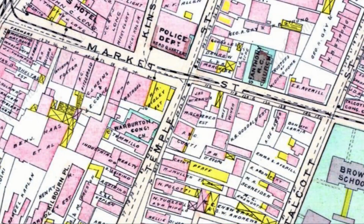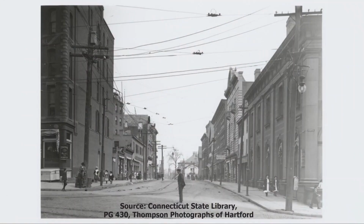As this view from the Hartford Atlas of 1909 shows, Market Street had become much narrower north of Temple Street, and the buildings on the east side of Market Street extended further to the west. That's why the buildings in the distance beyond Temple Street stick out so far in this 1906 view. The building on the northeast corner of Temple and Market had letters reading Tammany Hall.